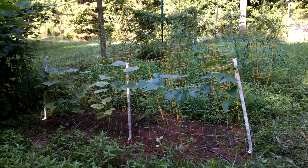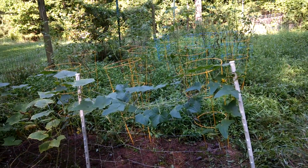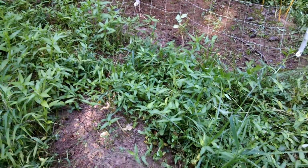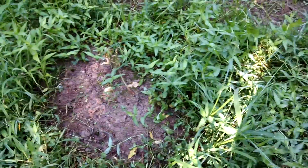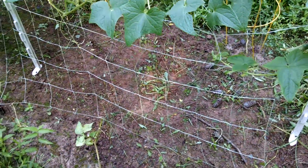Today is Tuesday, July 26th. I'm going to try to make this a very quick look at what is happening at the Griffith Homestead garden. The beans have about had it. I see a little bit of bean there and a little bit of bean there. But they pretty much have had it.